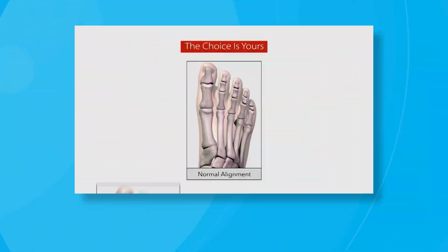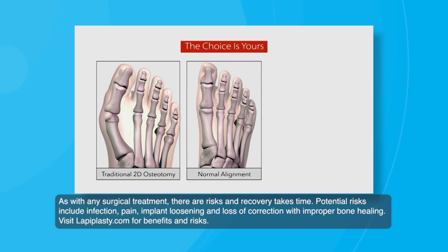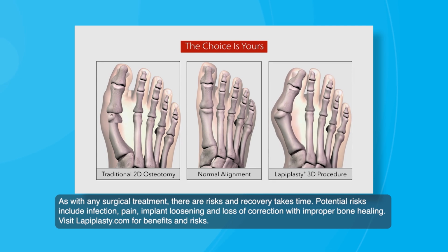Well, as a surgical procedure, there are risks including infection, pain, and implant loosening that can lead to bone healing problems. So you do need to discuss those with your surgeon.